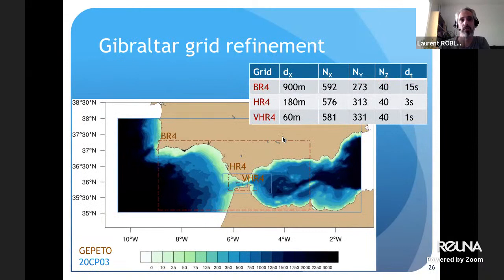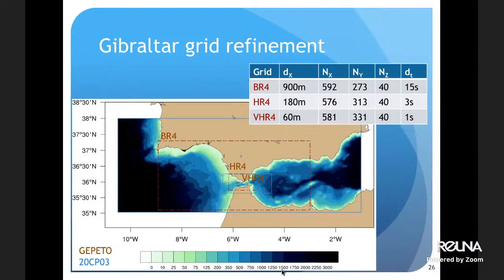So for the first one, sea level over there, I can show that Sagres is here, Albufeira is there, and Tarifa is there. And we don't have so many tide gauges in these regions. So sea level is pretty good here with this BR4, not when you add one zoom, but it is already good and even better when you have this third grid. Okay. Thank you.